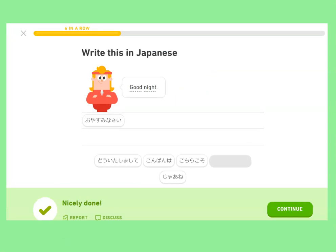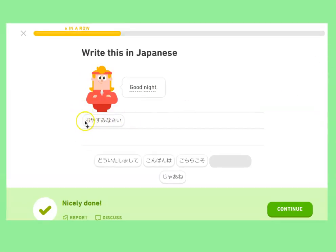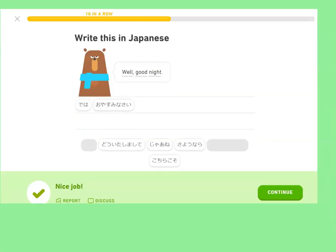Oyasumi nasai is your basic good night, go to bed type of thing. Oh, we got our honorific O here. That's what I should point out to you. Our honorific O right in front. Oyasumi nasai. Dewa, oyasumi nasai. You could also do ja, oyasumi nasai.